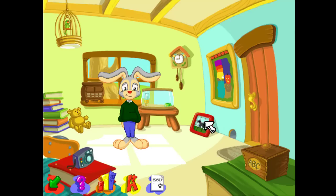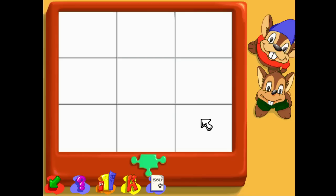Good evening. Welcome back to the puzzle game. Click on one of the puzzle pieces to start playing. Or, if you want to play with a different kind of puzzle, click on the button down there to see all the different puzzles. Then, click on the one you want to play.